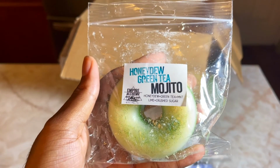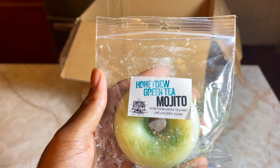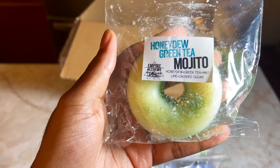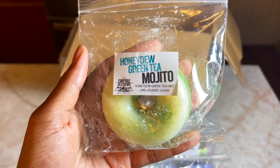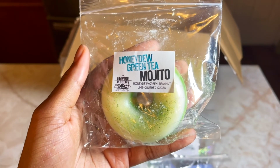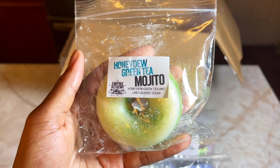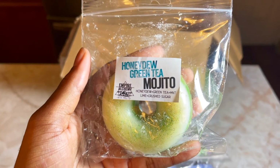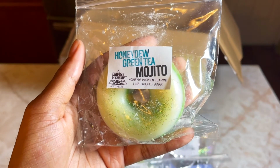Listen, her green tea is so, so good. Her honeydew is so good. It literally smells like what it says, a honeydew green tea mojito. You do get that lime. It's a nice sugary lime. Very citrusy, very sweet. Nice lime.